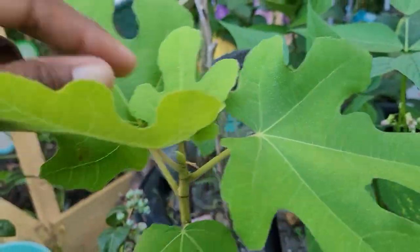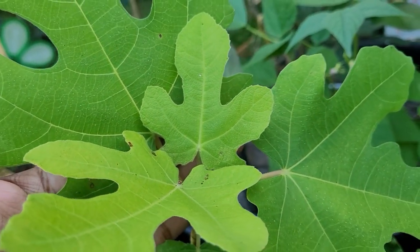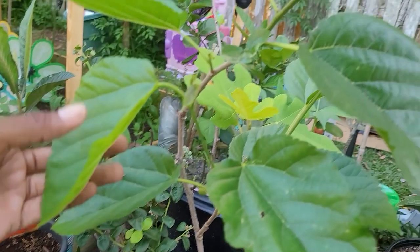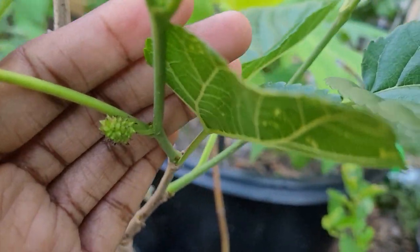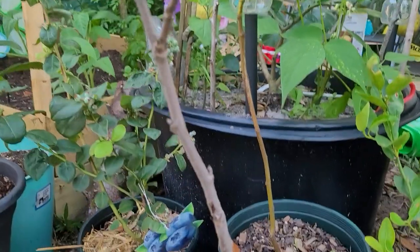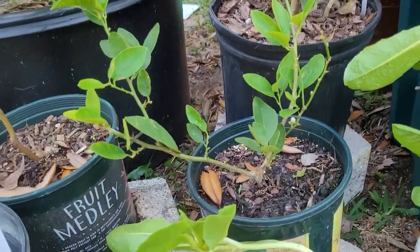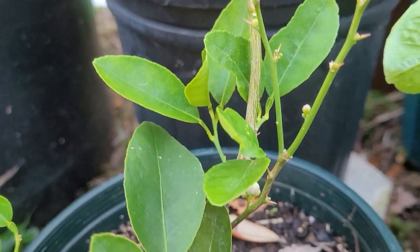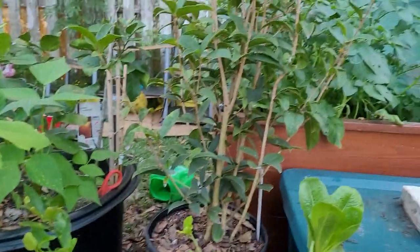My beautiful fig. Let me move that out the way. Ah, look how pretty. Now this red mulberry. Let's see. That's a few fruit on it. Where's the other fruit? Oh, there. Now the key lime. Oh, my key lime, it has a flower. It's the first flower of this baby. I didn't even see that. I'm seeing it now. My tea olive.